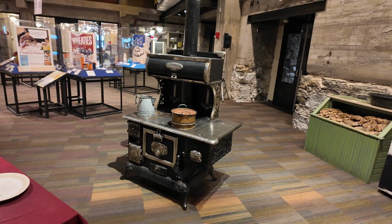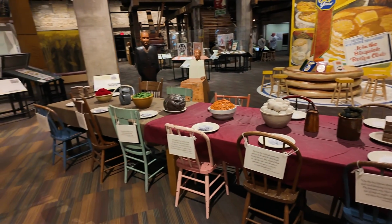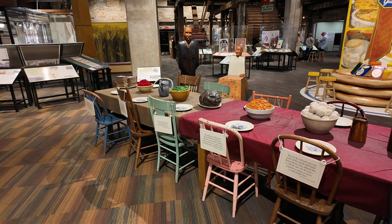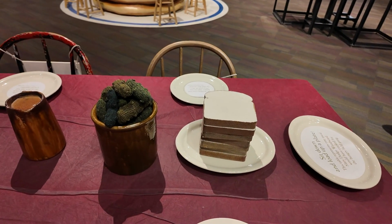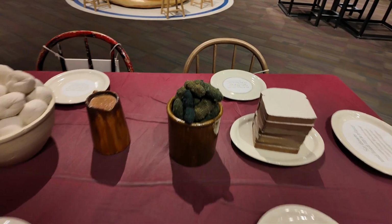There's the stove there. And then we have a farmer's meal laid out. This is what they would eat on the flour farms. What are they eating here? A big stack of bread. So they make the flour, and then they eat the flour at the farms. It's the circle of life.